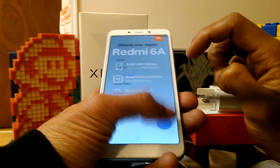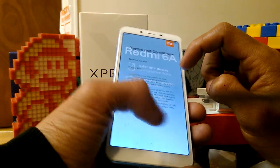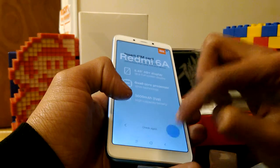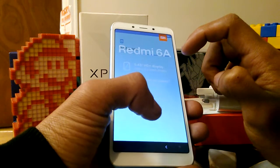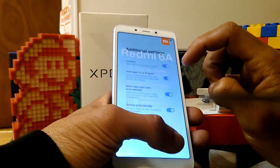It's a pretty smooth operating system for what it is. Yeah. We'll skip that. Insert SIM card. We'll skip that. So I just want to get the phone powered on. I will do another video where I show the phone working properly. We'll skip that. We can set all this up later.